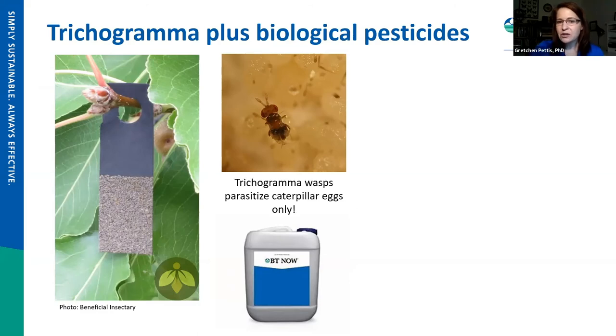And so what we have encouraged is the use of these trichogramma wasps. This is a little teeny tiny parasitic wasp that parasitizes caterpillar eggs only, doesn't parasitize the caterpillar. This is from Beneficial Insectary, who we worked with on this program, but there are different species of trichogramma that might be more appropriate for where you are. So talk with a biocontrol supplier, but you would put these out basically right at flowering or right when your pheromone trapping showed that there were moths coming in.